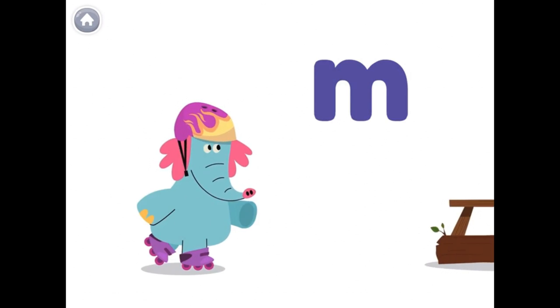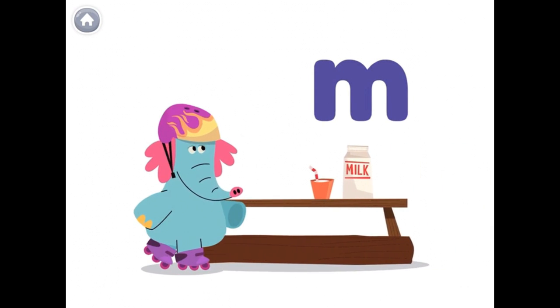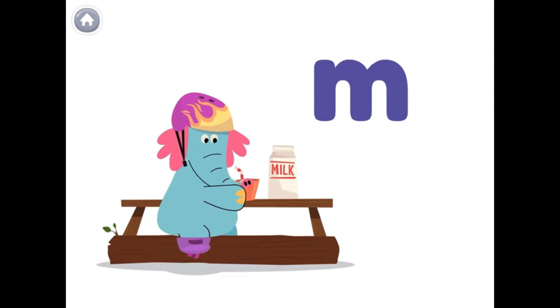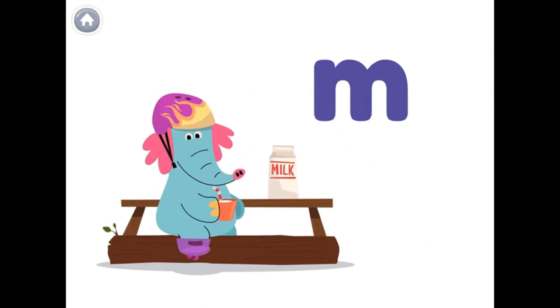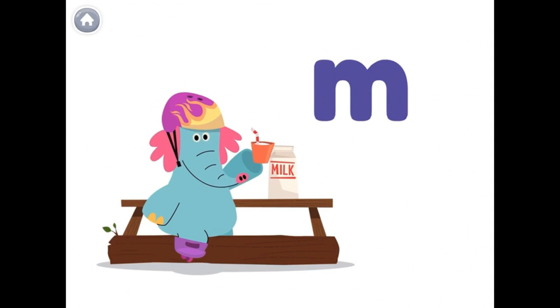The letter M makes the M sound, like in the word milk. Milk is the perfect snack for a hungry elephant. Milk!